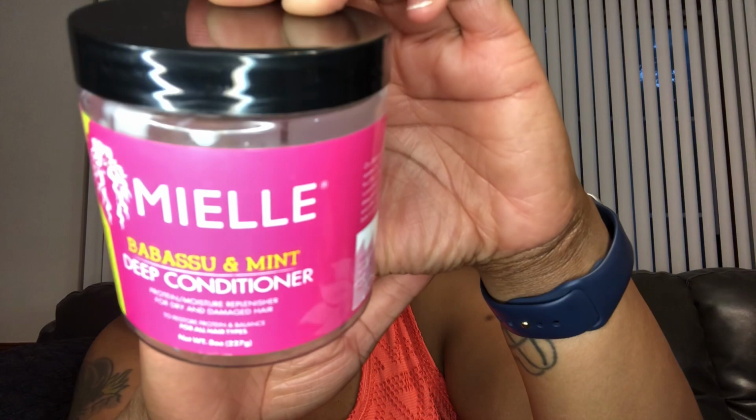I use this obviously on wash days. It does have a very minty scent to it. I really think it did help. When I did use it as a deep conditioner, I probably would repurchase. I think this is a pretty good deep conditioner for all my natural girlies or whoever, really. You don't even have to be natural, but if you want to try it out, I think this was a pretty good one and I probably would purchase and try it again.